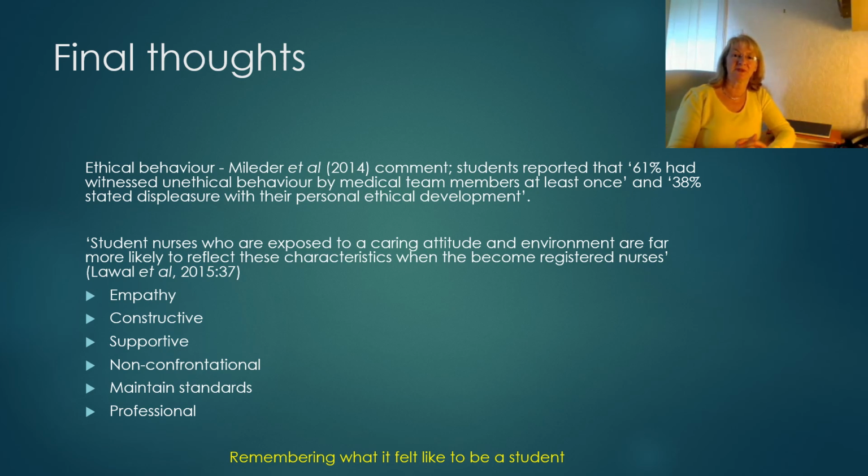We'll just look at some final thoughts here now, and this is about role modelling. It's about how the students perceive us on the clinic and how they role model against us. I've chosen a paper just to emphasise how this can go so badly wrong.